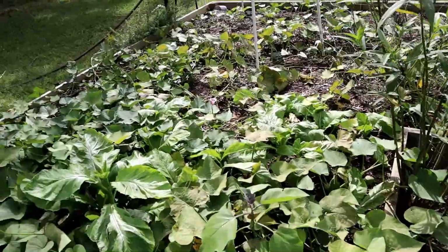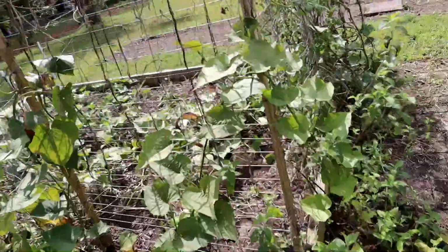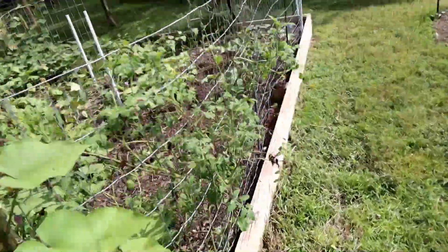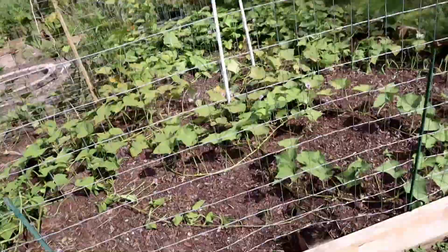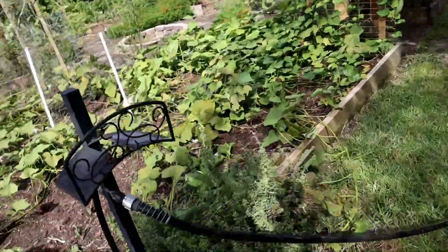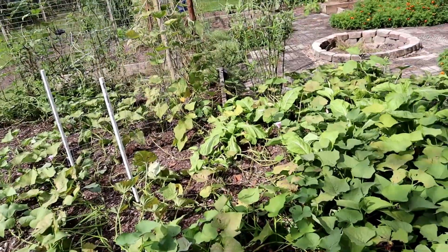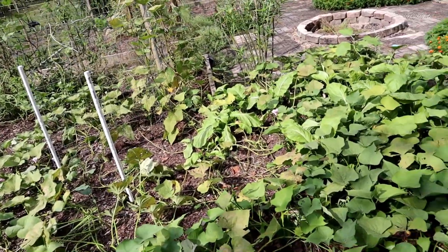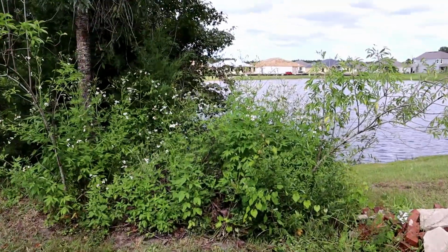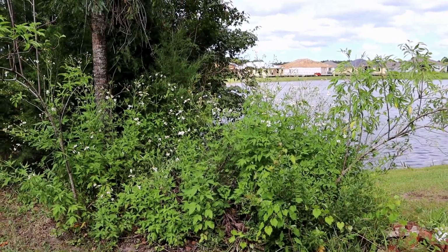I did go through and pull some weeds in here. Let me go around on this side. And I'll kind of show you. So we get something called Spanish needle or Bidens alba. Let me show you a picture real quick. All right, so right here next to my elderberry bushes, you can see the Spanish needle or the Bidens alba.